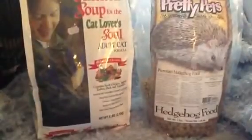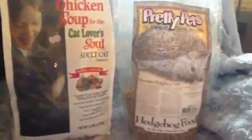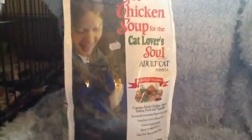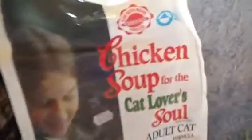My hedgehog's food is a 50-50 mix of Chicken Soup for the Cat Lover's Soul, adult cat formula, and Pretty Pets hedgehog food. High-quality cat food is really recommended for hedgehogs because it has really good protein levels, but it shouldn't have too much fat in it. So this specific food is recommended by a lot of people.